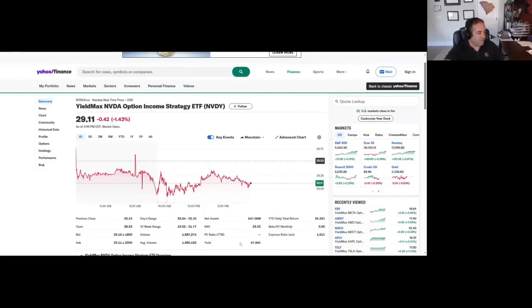The key number here, look at this yield. This is based on what the fund has paid out to shareholders, and it's almost 48% right now. Other YieldMax ETFs also have very, very high yields. So it's not just the Nvidia one. If you look at any of the other ones, in some cases it might be 20%, 30%, some might be 50 or 60. These are very high yielding instruments. They might sound too good to be true, and that's because in some ways they are. So how do these work?